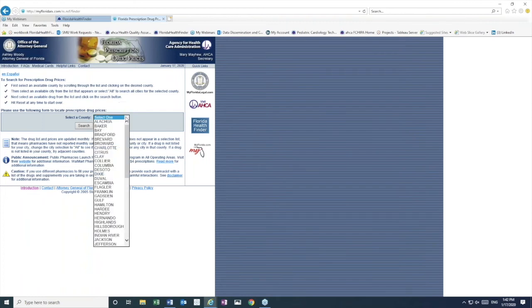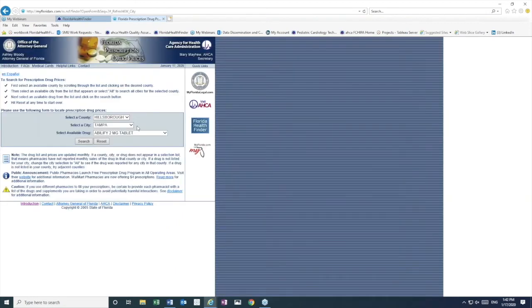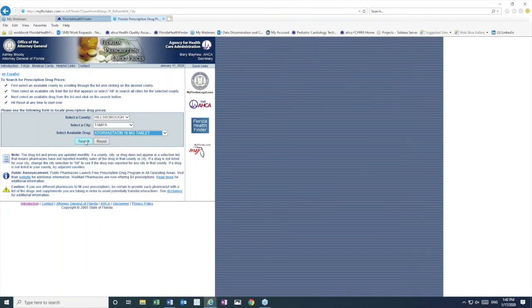And then from the drop-down menu, select a county in Florida that you'd like to search. Today I'll pick Hillsborough. And then we need to select one city in that county. And I'm going to pick Tampa. Finally, we can see on this drop-down menu a list of the 300 most commonly prescribed prescription drugs. Today, I'm going to look at atorvastatin 10 milligram tablets and click Search.